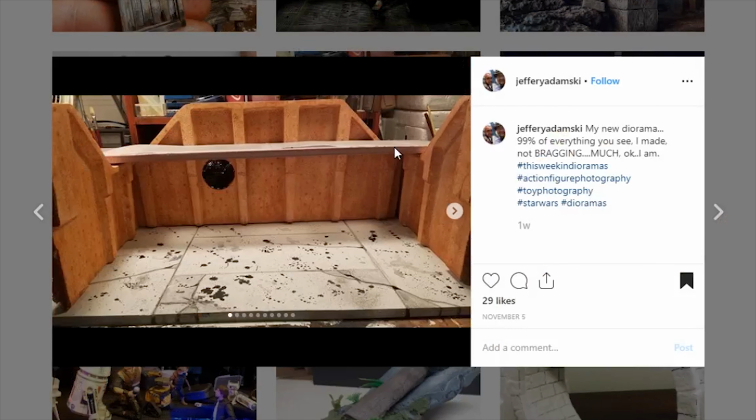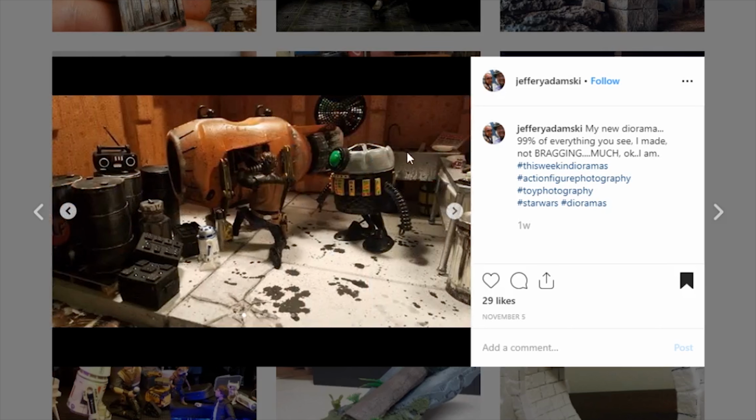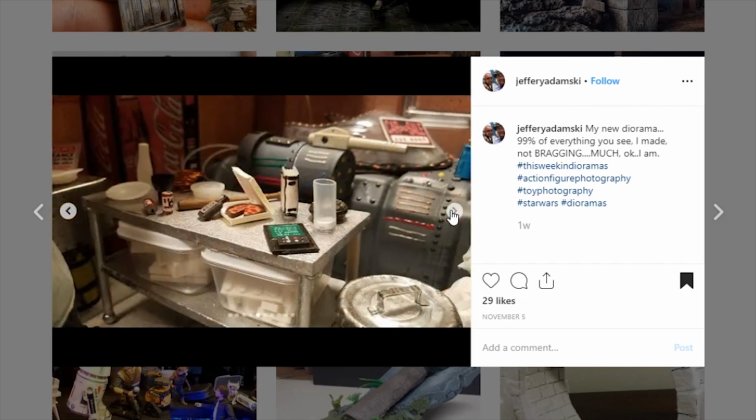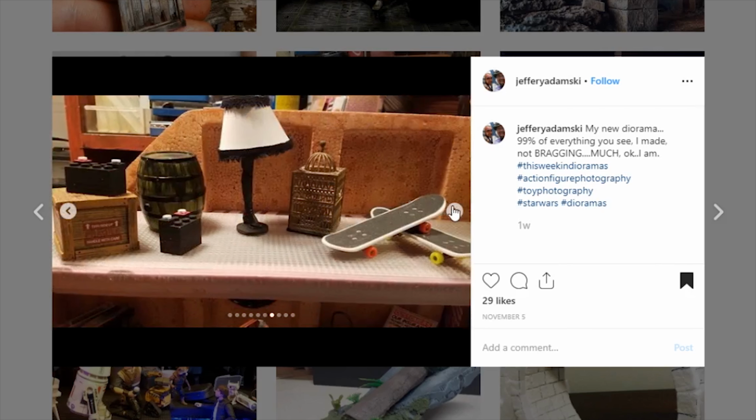Next up is this display coming from Jeffrey Adamski, but let's cycle through some of these pictures because there's just so much going on here. It's a Star Wars themed diorama. All of the props, it's just amazing how much stuff you've got in here. So very cool looking display, very unique, different from what we typically see, which is awesome. I love all this. You've got like Legos in there. It looks really good. I like it. So awesome job to Jeffrey Adamski. Not sure why I'm struggling to say it, but awesome job on all this.